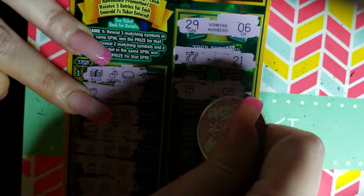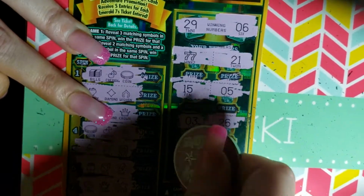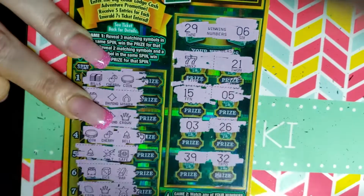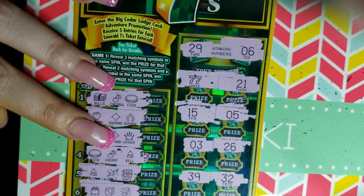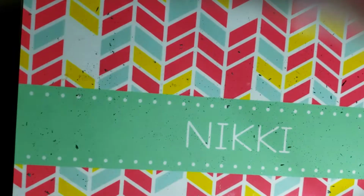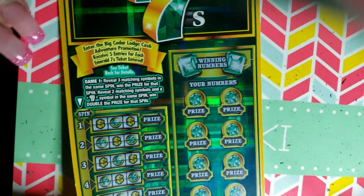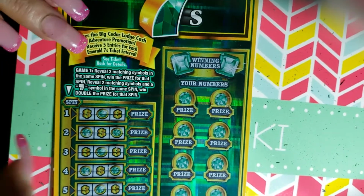All right, 15 and 5. We need a 6 and a 29. Come on, 6 and a 29. All right, that's it. That's the only one we got. So let's see what we got. Double the prize, $10. So not too bad a start. We got 10 back so far out of 50. Can we get us 2 in a row? Let's go.